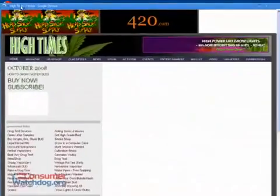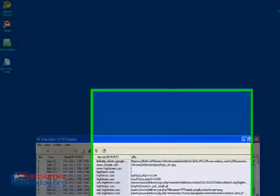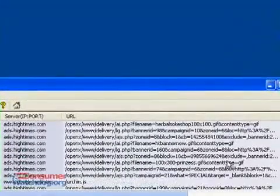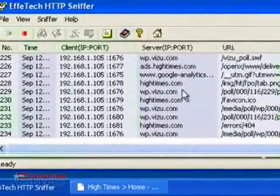A third example we'll look at is tricky. Like a lot of websites, High Times is a paying customer of Google and uses Google Analytics to log visits. They do this by placing a snippet of JavaScript code on the High Times website that phones home to Google, and Google records the visit.